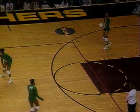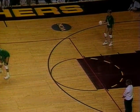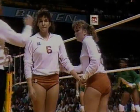And Hawaii will get the ball. Forberg to serve. Haley will sub again. Back into the match, Sue Shelfout.